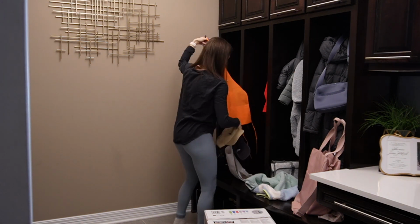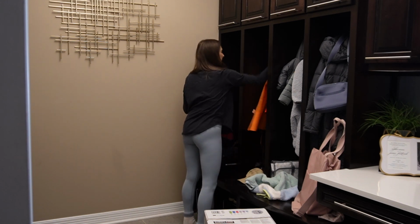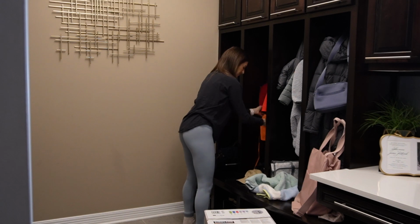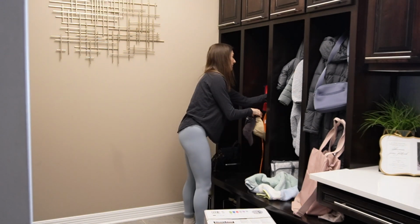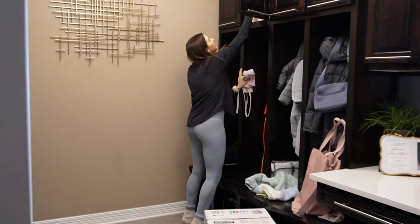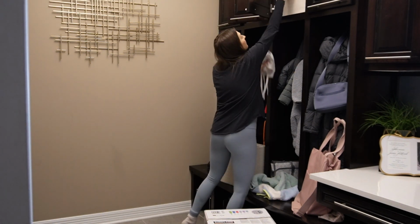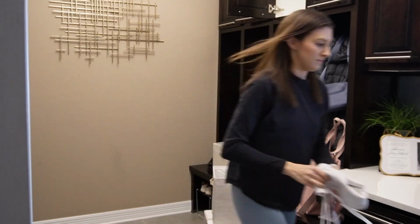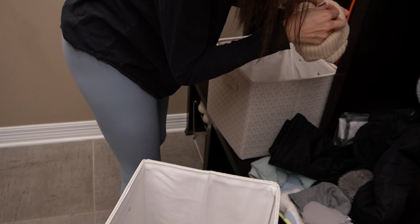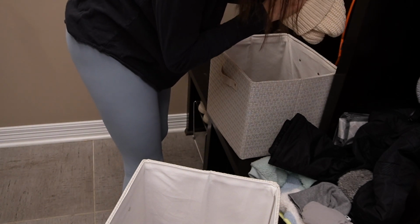Starting with the lockers or cubbies, first is my husband's, then we have one for our older son, Owen, and then one for Henry and one for me, which works out really nicely. So I'm cleaning up all of Owen's stuff. They each have a few jackets. Owen also has some aprons from doing crafts at Lowe's and Home Depot. And they each have a bin above their cubby. Owen's has most of the winter gear and stuff.